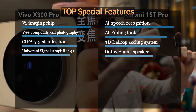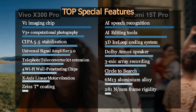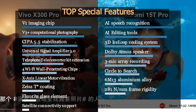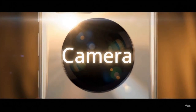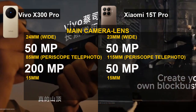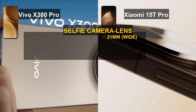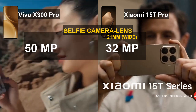Vivo X300 shines with its V1 imaging chip. Vivo X300 Pro's main camera boasts a massive 200-megapixel periscope telephoto lens with 3.7x optical zoom and OIS, delivering exceptional detail and versatility. Xiaomi's 15T Pro features a 50-megapixel wide sensor but ups the telephoto zoom to 5x optical, offering more reach for distant shots. The question is whether Vivo's higher resolution and Zeiss optics can outclass Xiaomi's zoom advantage in real-world use.